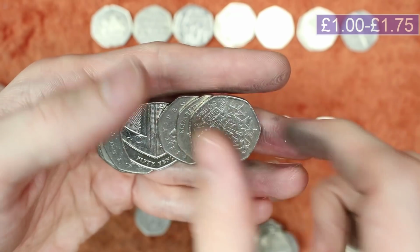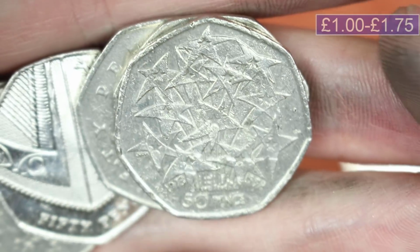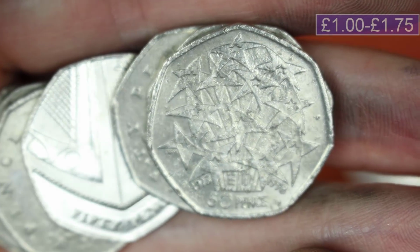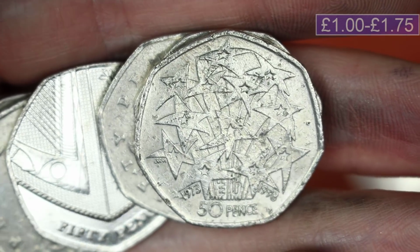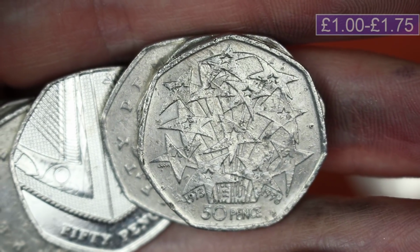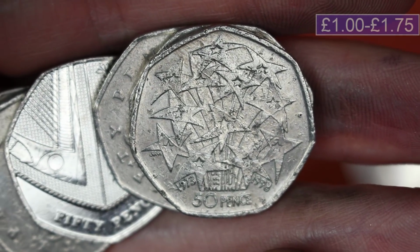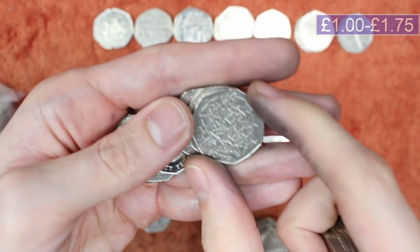Oh, there we go. That's a good find. UK's entry into EEC. It is slightly over face value. One thing that people keep asking me is, is Brexit going to make this coin more valuable? The answer to that is no, not in my books, because Brexit happening is not going to change the mintage figure of this coin. So that's my opinion. It is slightly over face value though.